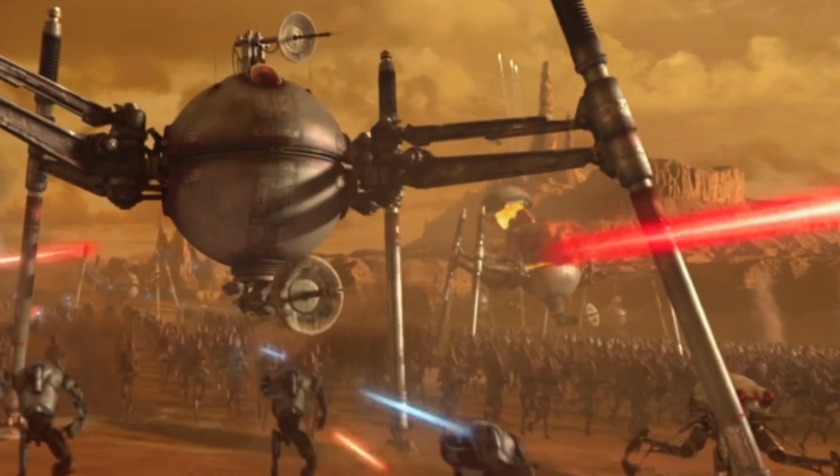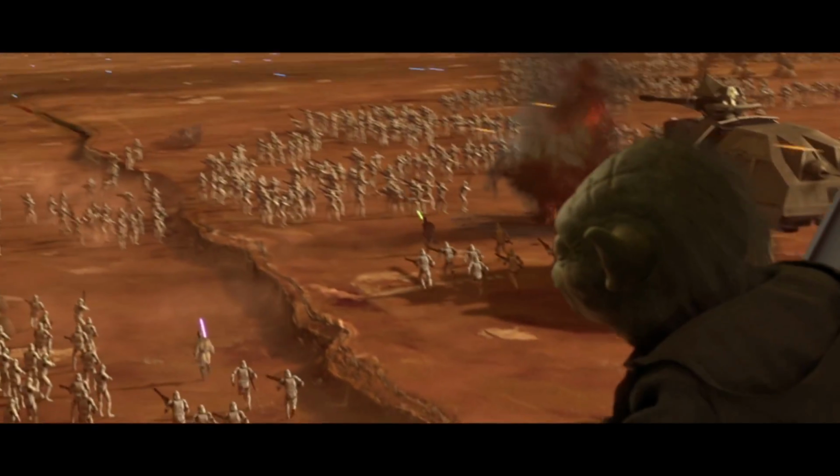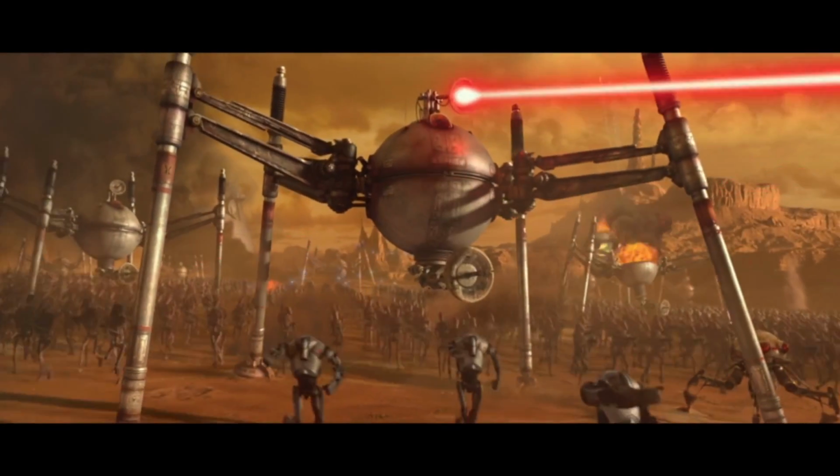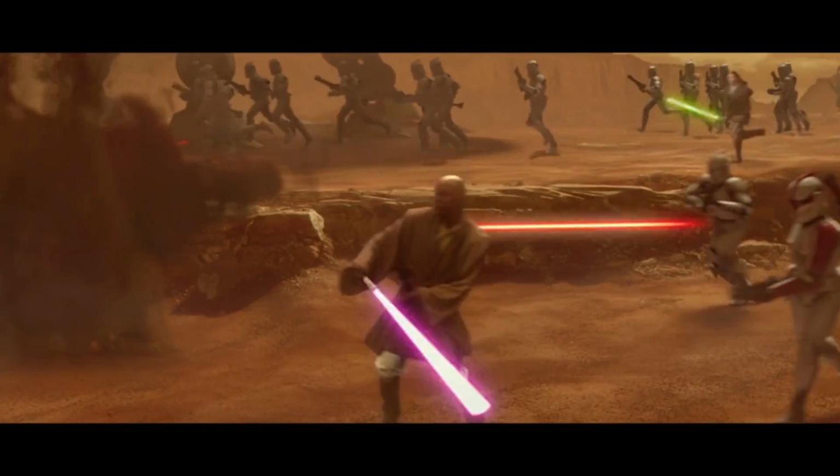But how was it used during the Clone Wars? Well, 7,500 of them were present during the opening, doing what it was told to and just marching towards the Republic forces while unleashing its weapons.